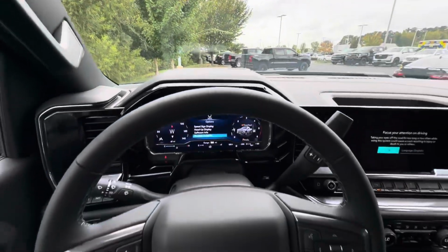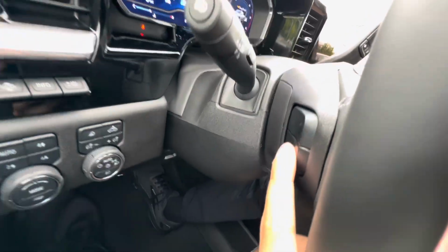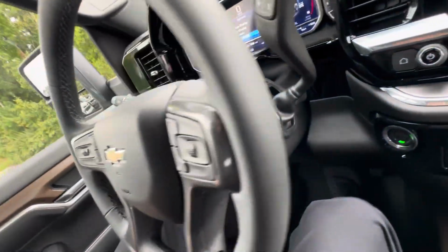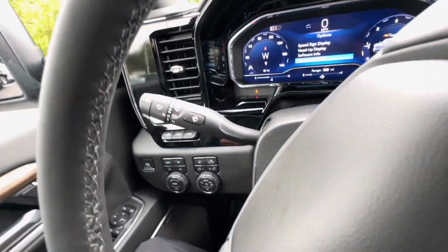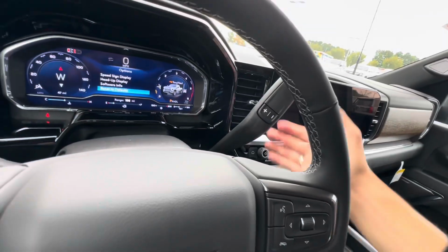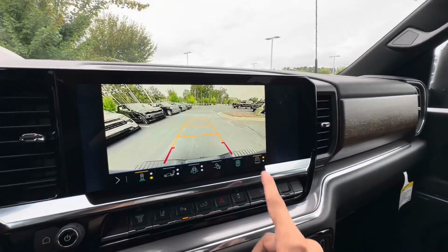Zooming back out, behind the steering wheel, we have paddles on both sides. This is to go up and down through your music, and the other one is to go up and down through your volume. We have our windshield wiper controls to the left side with our classic truck shifter to the right. So let's go ahead and go into reverse, which will prompt our 360 camera system.